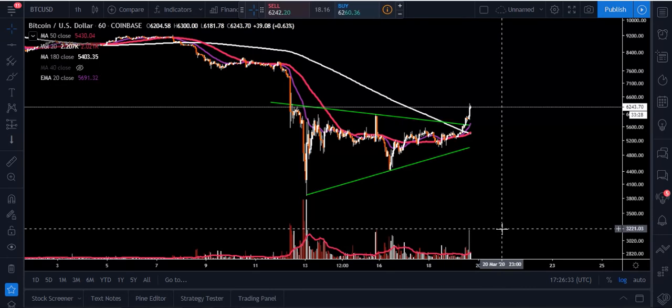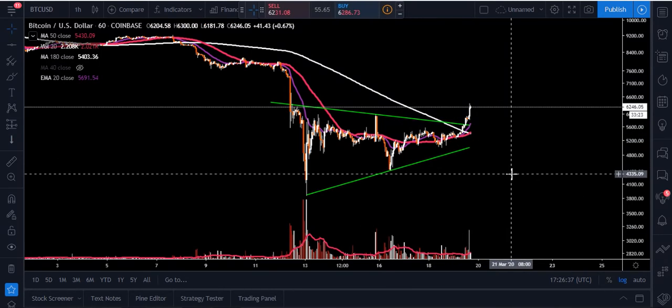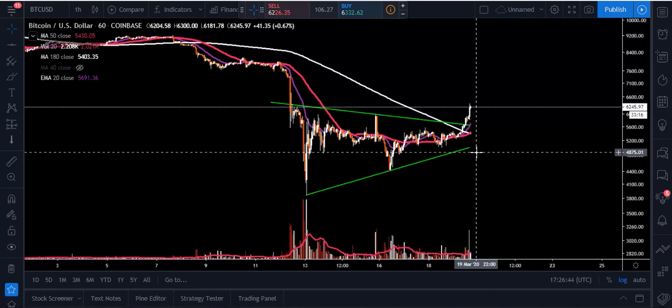So that's exactly what we want to see in terms of the volume breaking either to the upside, guys, or the downside, because you have to remember in symmetrical triangles, they're more of a neutral pattern, and they can break either way. So the fact that we are breaking up right now, that's a good thing.